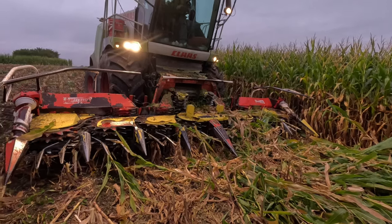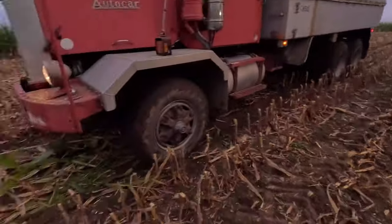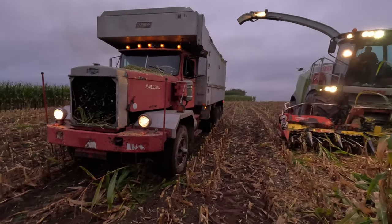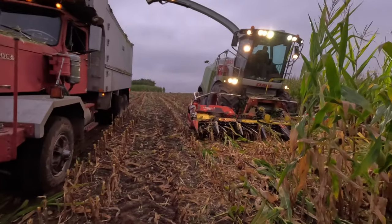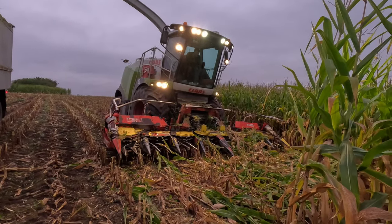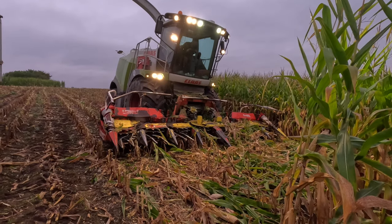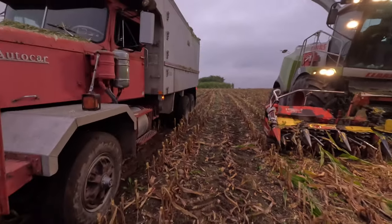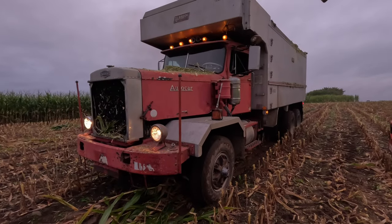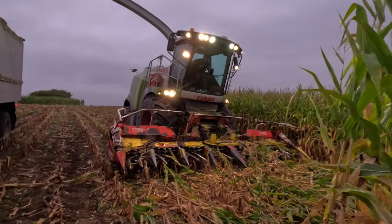Oh, you can see it right there. It's that one little piece. Not really wanting to go in there, but he turned his lights on, so I figured I better turn mine on too. Doesn't want to quite back out of there. So we're not chopping anymore tonight anyway, so I guess with that, we'll be seeing you guys next time we're getting after it.